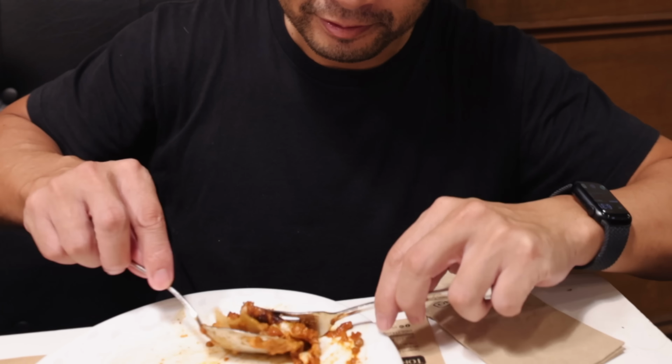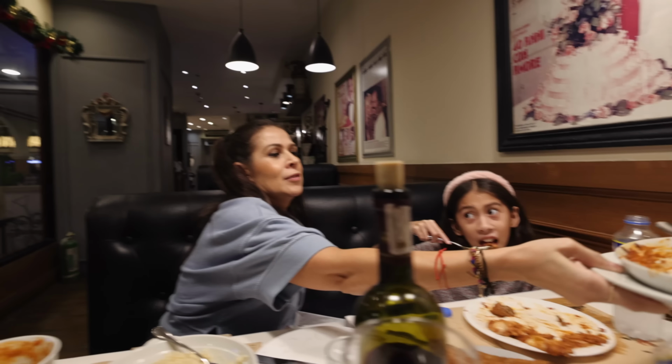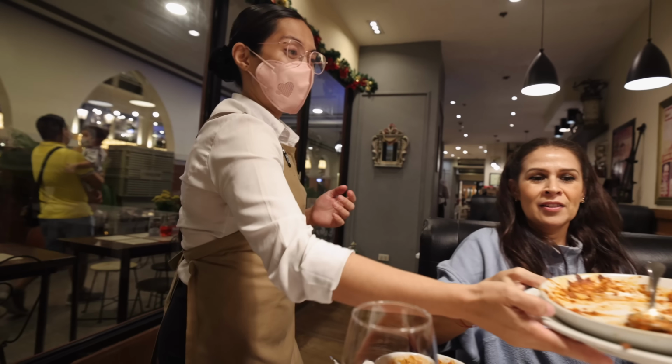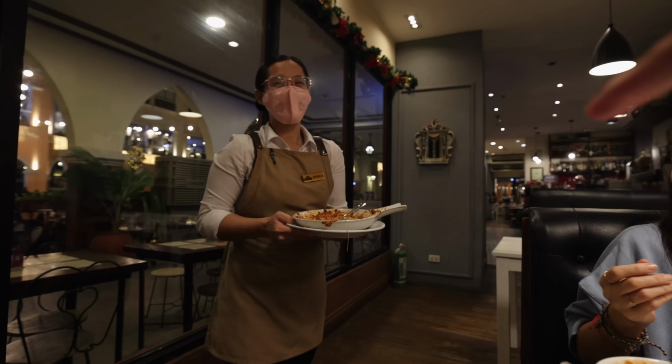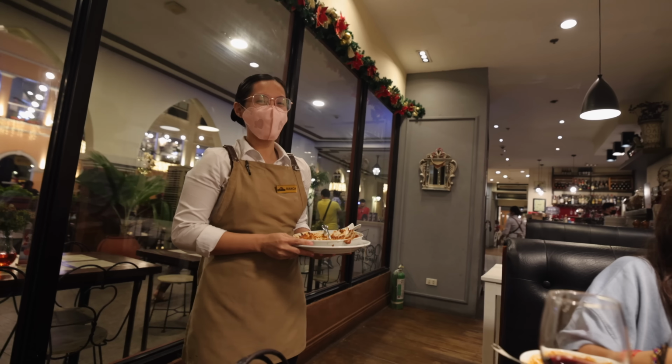I've been told in the comments to eat with a spoon, just like this. Yeah, we didn't like the lasagna. It was one of the best lasagnas we've ever tried. No joke, it's so, so good. Yeah, thank you.